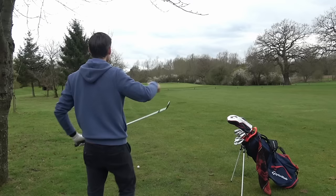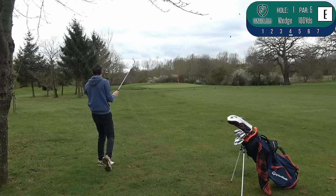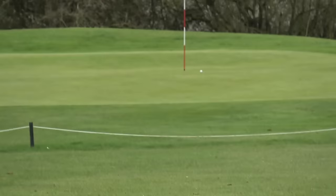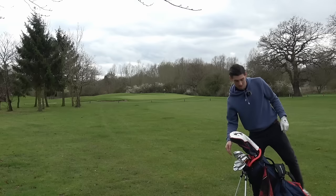Just a good, comfortable, feely gap wedge. Stick it close, walk away with a par. That'd be nice, wouldn't it? Good start. Beautiful strike, right down it, if it's long enough. Oh my God, check that out! Oh my goodness! Now, we know it looks close, but it's still really like 20 foot away. Oh, I'll tell you what, I've told you before, that's the one thing I can say with confidence: my wedge game is so good.